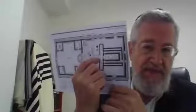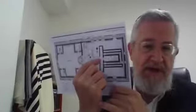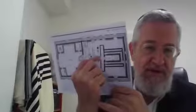Remember, we learned that the door of the Ulam, which is here, is the largest door in the Beis HaMikdash. All the doors in the Beis HaMikdash are 20 high, 10 wide. The door of the Ulam is 40 high, 20 wide. We've entered that huge opening. There's no door there. It's a curtain. The opening is 40 high, 20 wide, closed by a curtain.